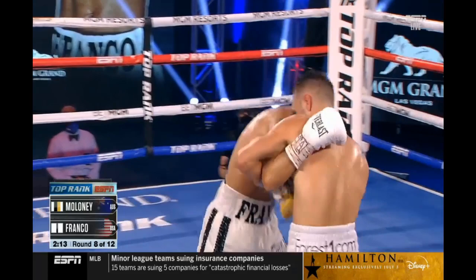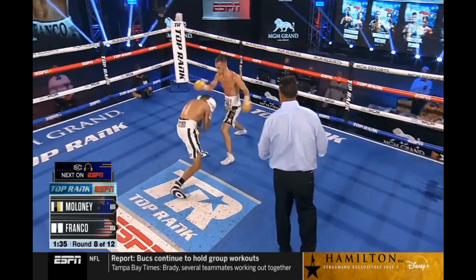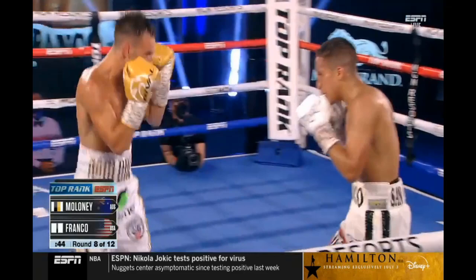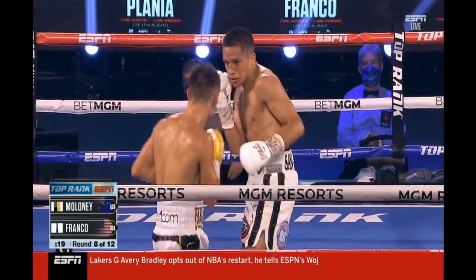The pressure from Franco, and lift his head up. And what did Franco do? Hands go at mid-range and on the inside. Franco, just accurate. Moloney, yeah, he's landing combinations. Pinpointed shots are coming from Franco, coming to the end of round number eight.